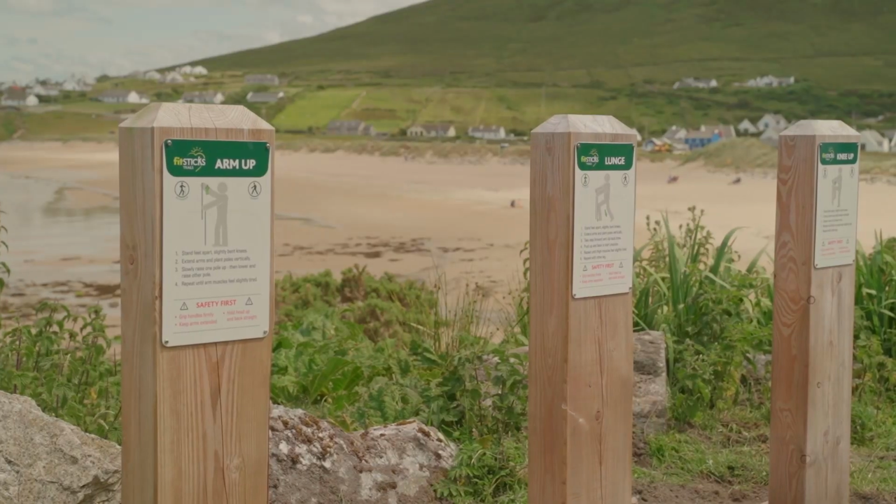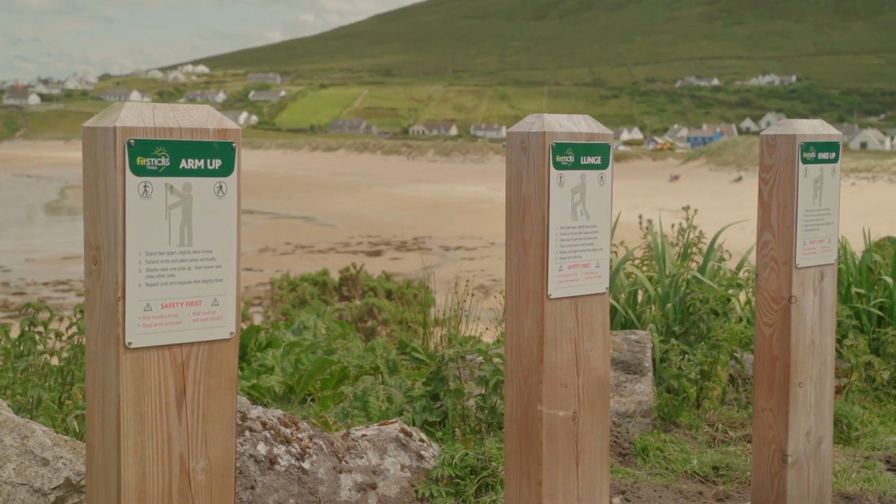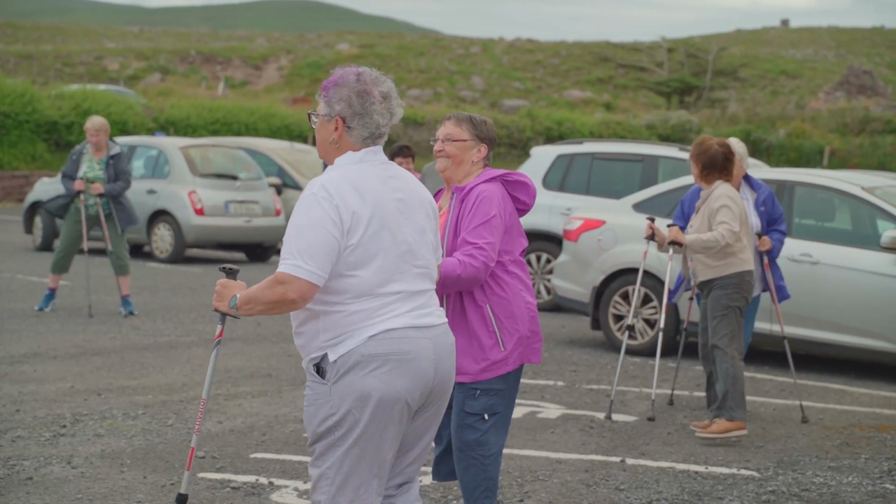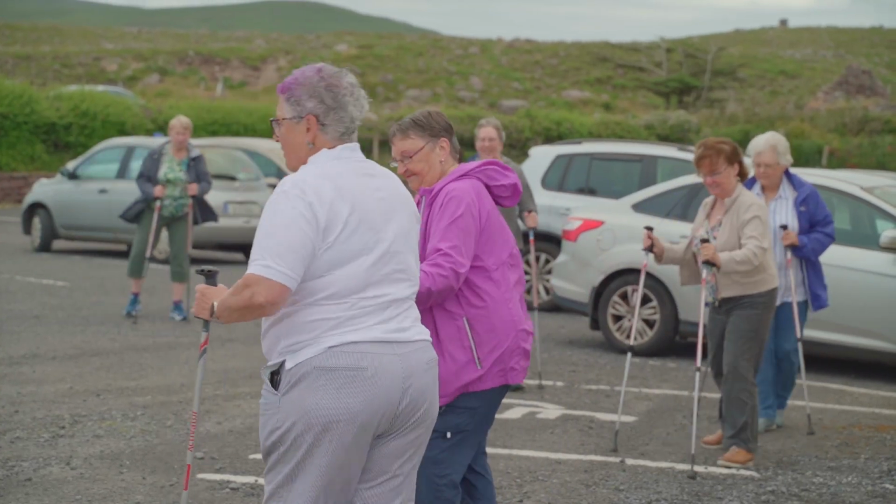Activator pole walking is for everybody. You can see I'm carrying the poles. You learn about functional fitness. So what's that? That's being active but building your strength, building fitness, building balance and coordination. So it appeals to everyone. Here on Achill we have Fit Stick trails. You can see them behind me. So there's an infrastructure in place, and we're launching them so that people can independently walk with the activator poles.